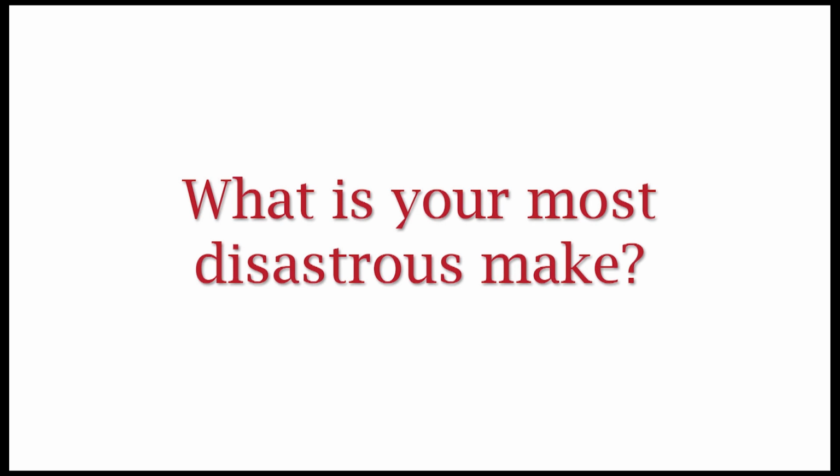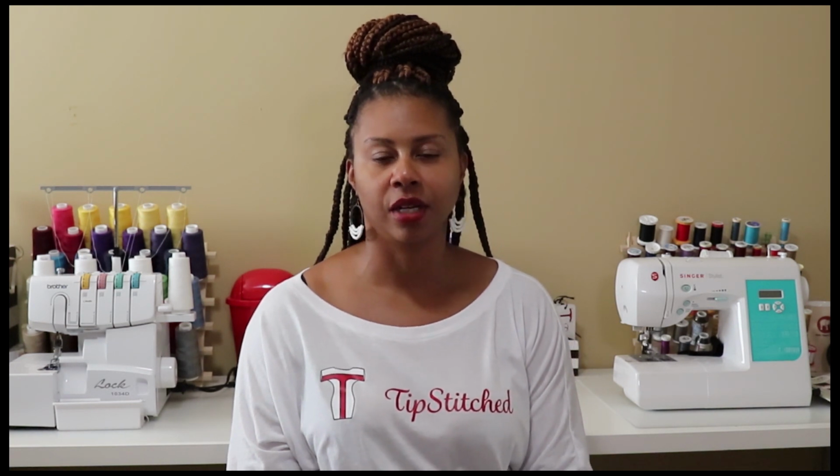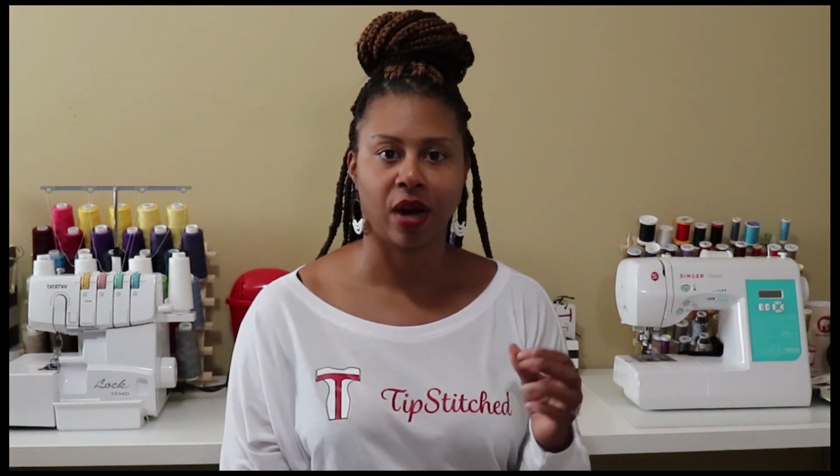Number four, what is your most disastrous make? This was hard because I've had quite a few fails. I mean, you don't usually see our fails. Usually sewing bloggers and sewers that have a social media presence, we just show you the things that turned out right. But believe me, if you're just beginning to sew, there are many, many fails along the way.